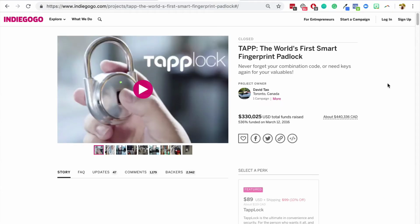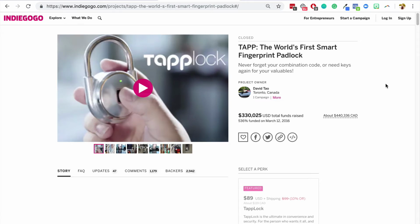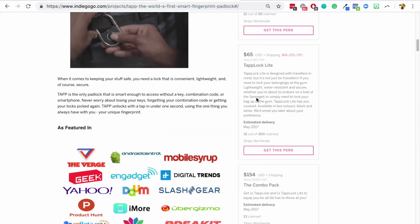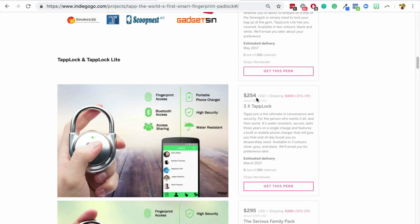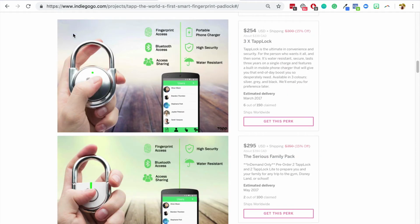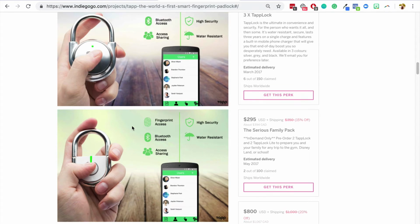Okay, Tap Lock is a padlock that opens with your unique fingerprint, a campaign I worked on out of Toronto. And this is a couple years ago, so I'm going to scroll down. I don't know why there's a big white space there, but going down to Tap Lock, they decided to offer 2 choices. What I mean by 2 choices is you have the Tap Lock regular that I believe you can get in different colors. However, they also have Tap Lock Light. So in this campaign, they actually raised funds for bringing both of these products to market.